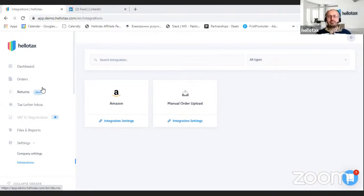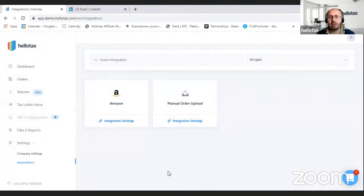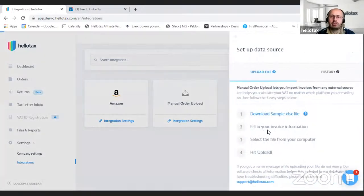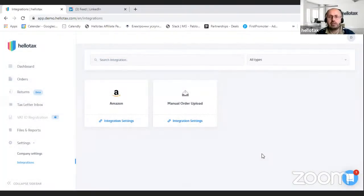This is our tool. When you log in, the first thing that you're required to do is come to the integration section. If you're an Amazon seller, you put your seller ID, authorization token, save, and that's it. If you have a manual, like a private label website, you come to the manual order report, download a sample file, fill it, export and import your data and upload it here. Right now, we're actually implementing Shopify, BigCommerce, Cdiscount, EasyBill, and Dativ. So they're in the test phase. So soon they'll be available as well.